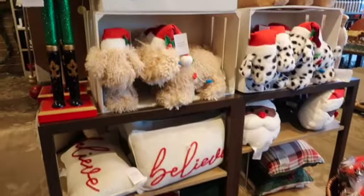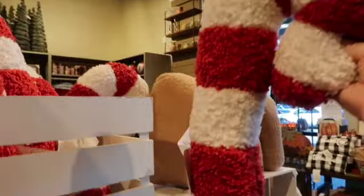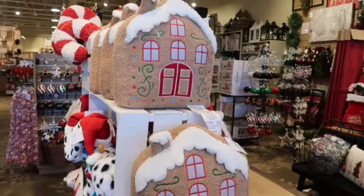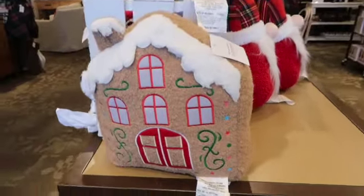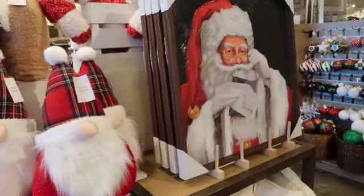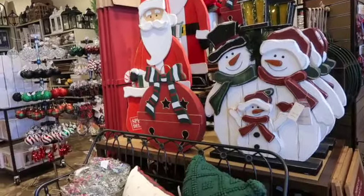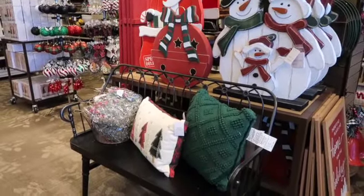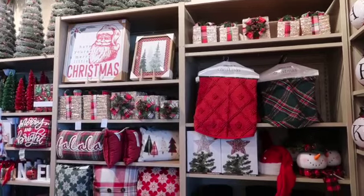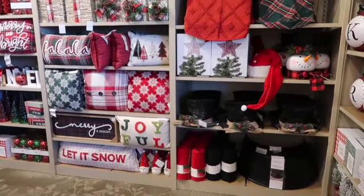Now, to the other side of Kirkland's, they had the more traditional side. They had the Nutcracker, as you can see. They also had the perfect pillow candy cane dupe of the Pottery Barn, and it was much cheaper. They also have the gingerbread house, which, as you can tell, gingerbread is going to be big this year. Thankfully, I've been doing it for many years and have built up a very large collection. I also thought the Santa wall art was done very beautifully.